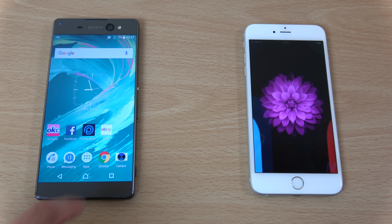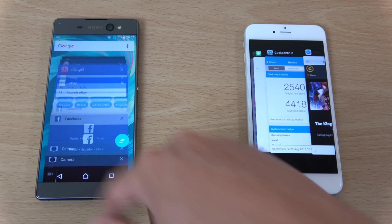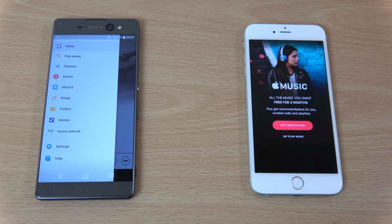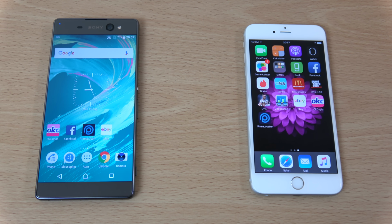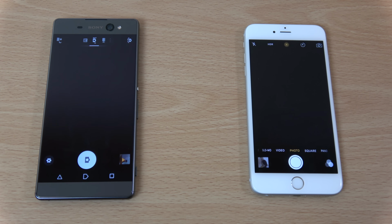See, there's a noticeable delay there. So I think iOS takes it here when it comes to the optimization, and that is very nice to see, particularly if you're an iPhone fan. Gonna have a look as well at the camera performance here.